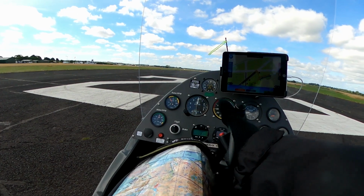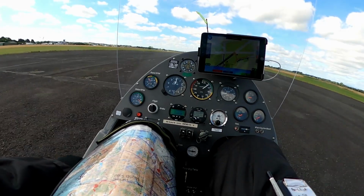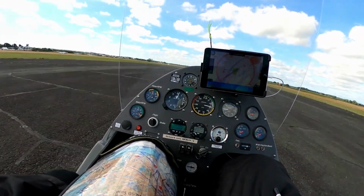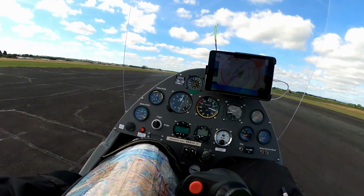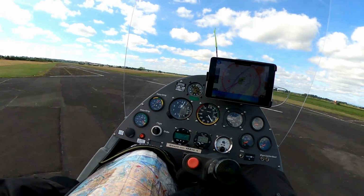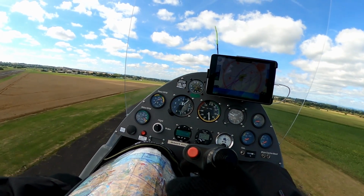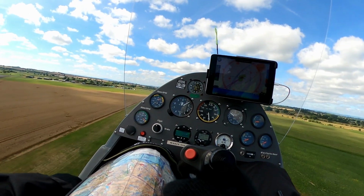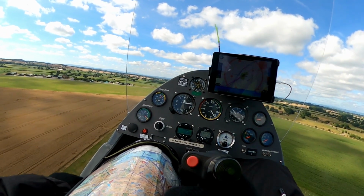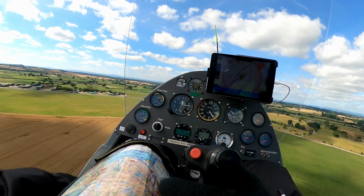As we start to move forwards, you'll notice the Sky Demon map zooms automatically out from an airfield view, which is useful for taxiing, to a view that's more useful for seeing the local airspace. This automatic zoom function is very useful in an open cockpit aircraft. Now the zoomed out view that we have shows a red circle of the aerodrome traffic zone surrounding Sleap, and some other red circles which show the avoidance areas, which help keep noise complaints to the airfield to a minimum.